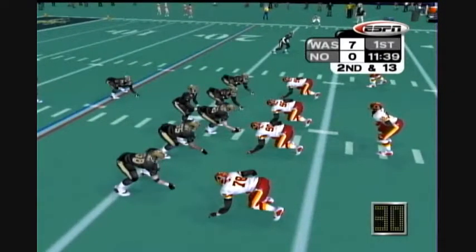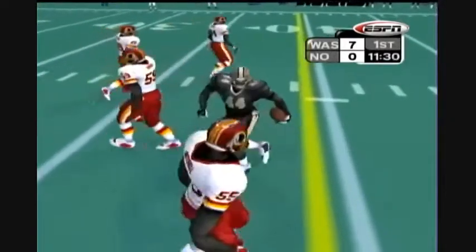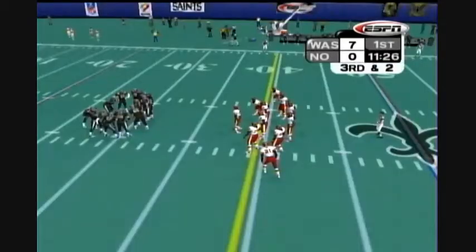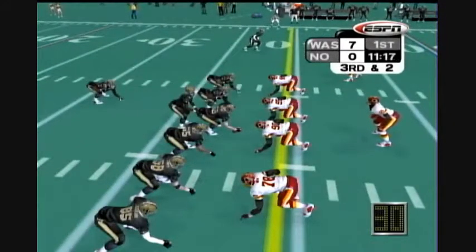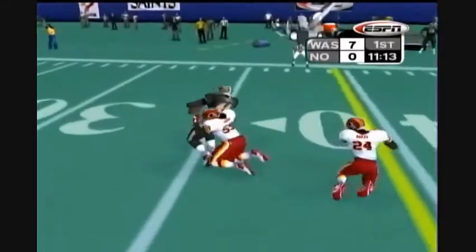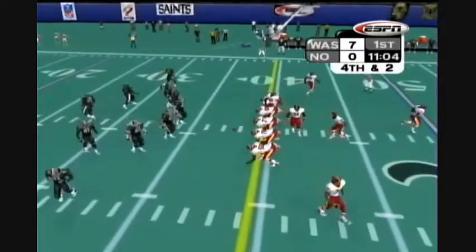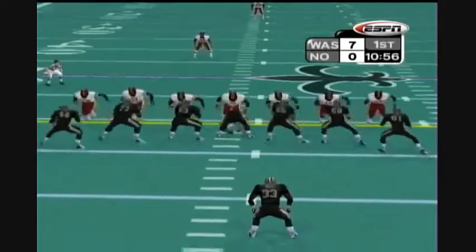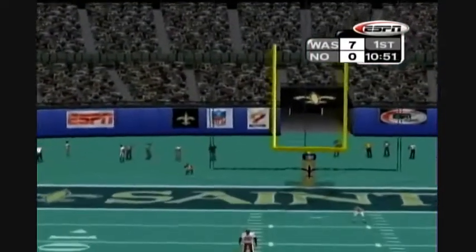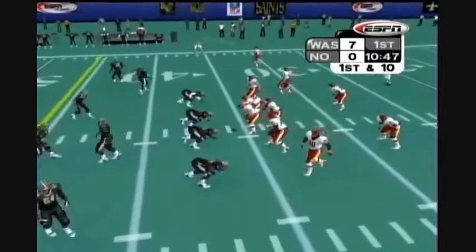Set. Hot. He fakes the handoff. Caught with two defenders on him. Third down and two for the first. Set. Hot. The pitch to the back. Tackled by Barber. The lineup to punt it away. Man, a 21-yard return by Bates. They really set up that return well by creating several lanes for the returner to take it up into.